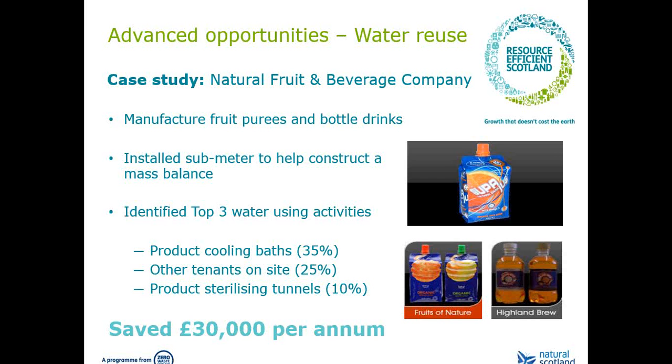So, product sterilising tunnels used to pasteurise the product by heating it with water and steam. So all they did was they installed new pipework to capture and reuse that water that you can see on the right hand side, and basically recycling it back into the sterilising tunnels, and they were able to save 4,100 metres cubed or £3,000 a year. In addition, another £15,000 was saved through reduced gas consumption.